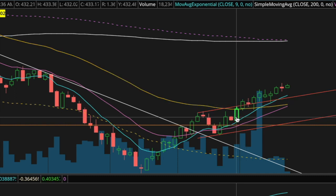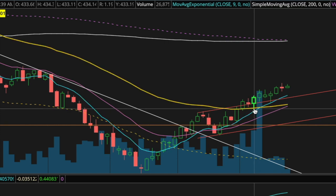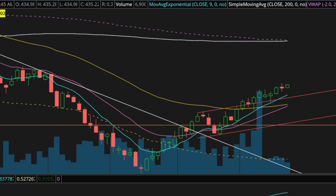Work our way up to the 50. Breaks right through that. A little test over here. Gives me the go to come in. And so now we're riding it out. We're way above the EMAs. What was our target again? I think right here. Let me give it one more candle, but I should get out.